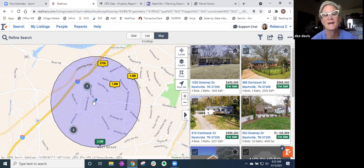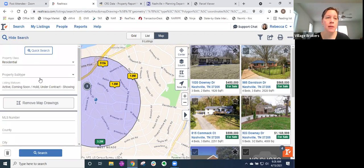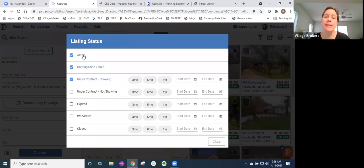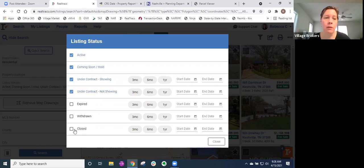All right. And these are active. I'll show you what it is. We go up here to refine search. The default is active, coming soon, and under contract showing. But when we're looking at stuff, we want to look at under contract, not showing, and closed. And we want to look at closed.